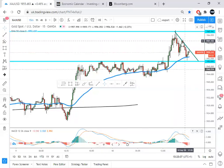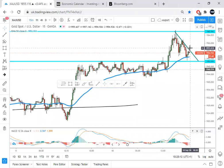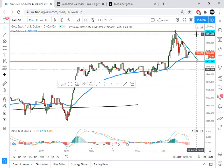So whenever price reaches here, we can clearly see it's dropping. So we want to see a breakout. Once the breakout happens, we can then long gold to highs of 1964 and 1965. So, keeping a close eye on gold.